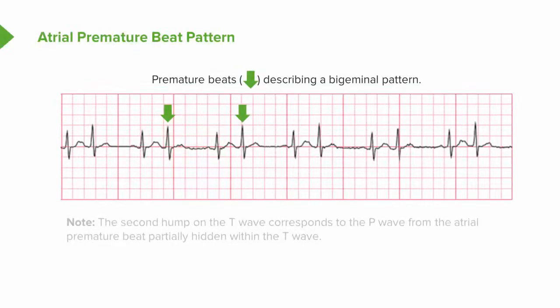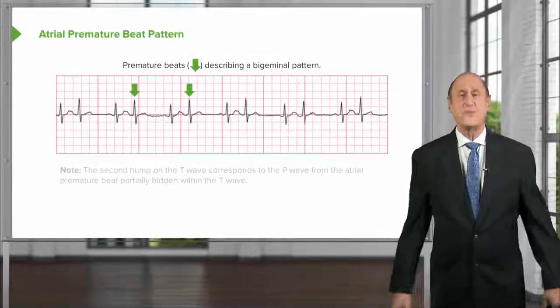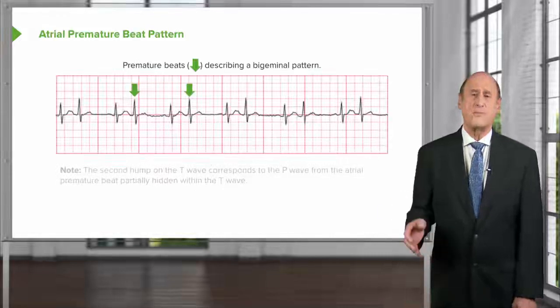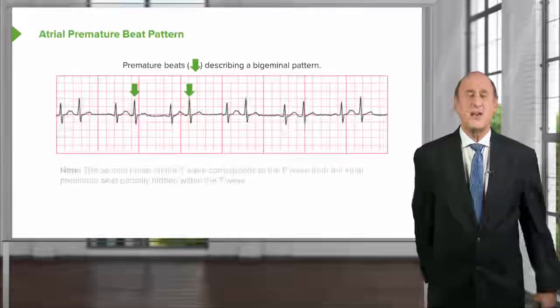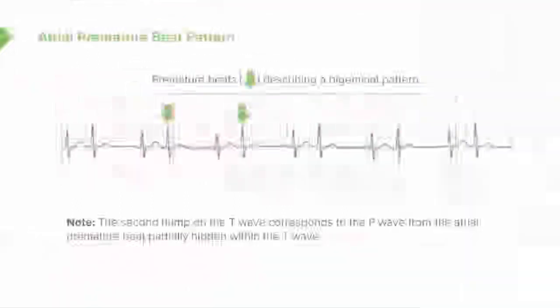Now, if we look at the fifth beat, that's normal. Normal P, normal QRS, not a normal T, an abnormal T, because again, it's the combination of the T wave and the premature beat. Each of these two premature beats is marked with a green arrow, and subsequently this rhythm continues. Normal beat, premature beat, normal beat, premature beat, normal beat, premature beat, and in each case, the T wave before the premature beat is abnormal because it's a combination of a normal T wave and an abnormal P wave. And that's pointed out here.